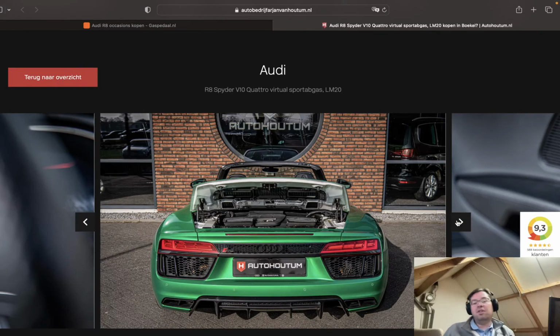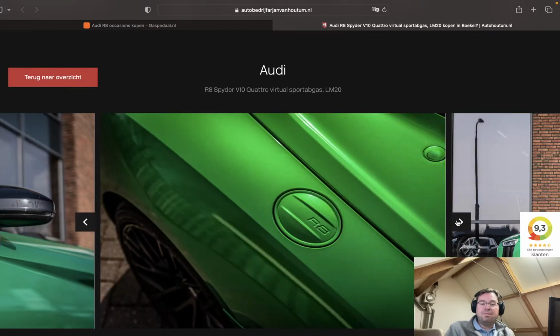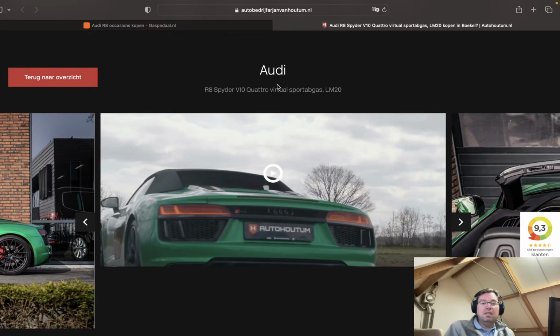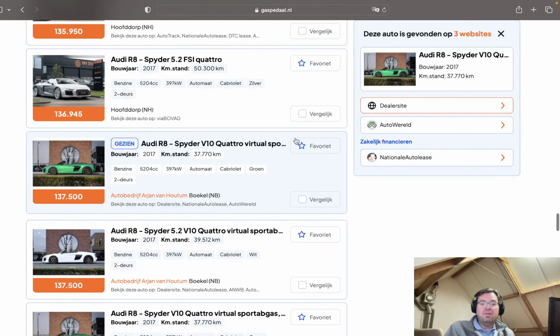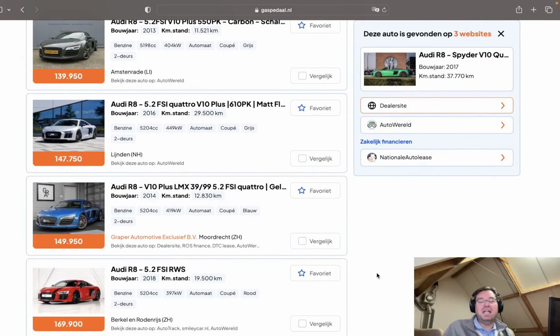Audis are a little bit over the top nowadays. I can't stress it enough. I love the 90s and the 80s the most, but I understand why people fall for this. But 140. Yeah. This is not a rational choice, guys. This is not a rational car. This is not a rational choice, but it's just all emotion.